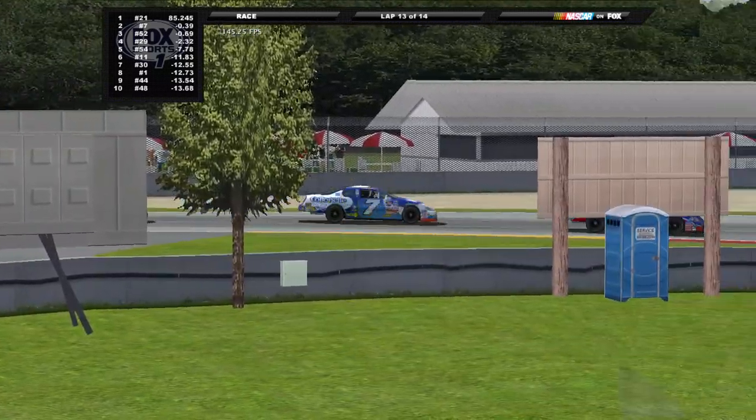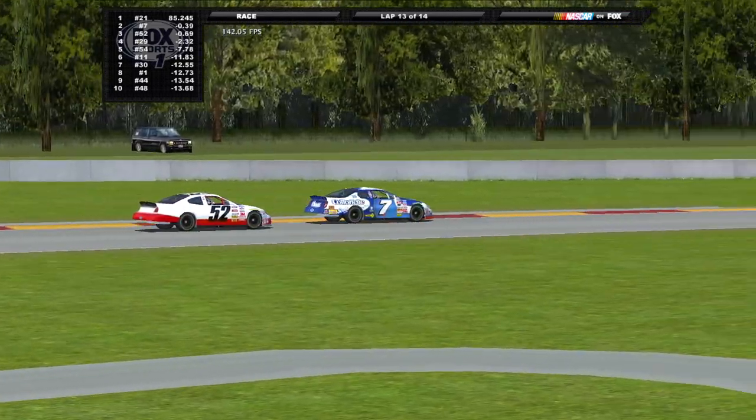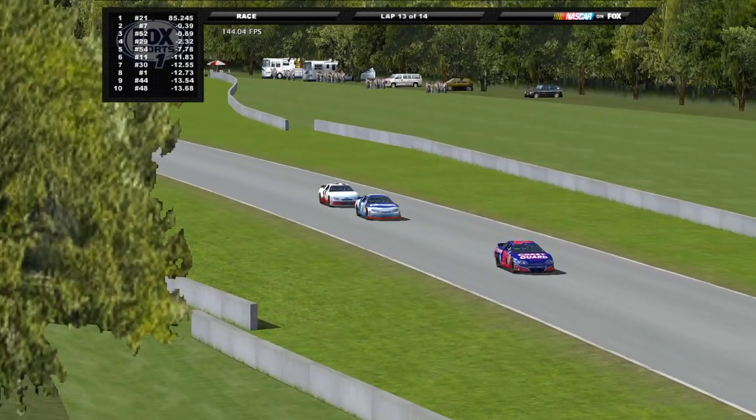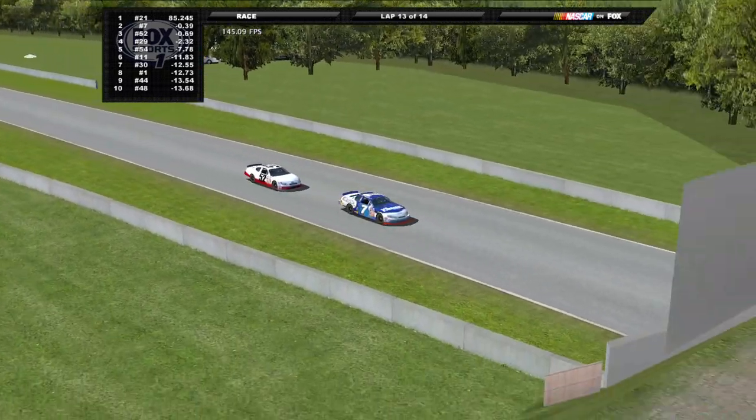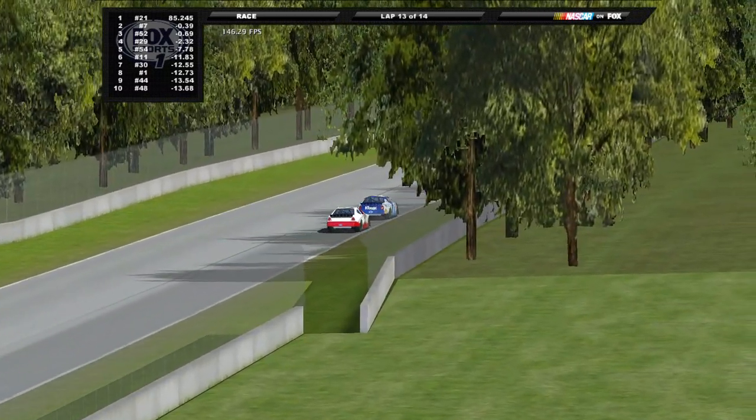Now down in turn 2, or is that turn 3? I don't know. There's a weird turn at this track where they count it as a corner, but it's not really a corner. It's technically on the straight. I think that was turn 3.